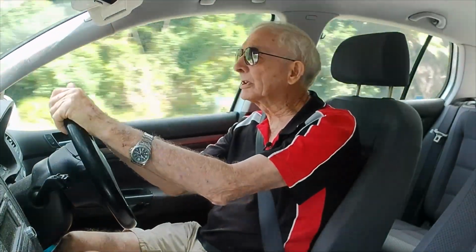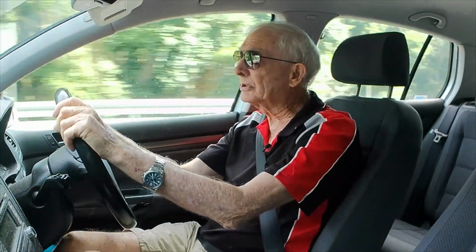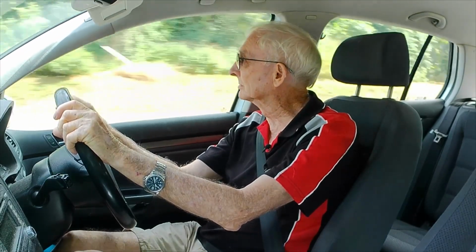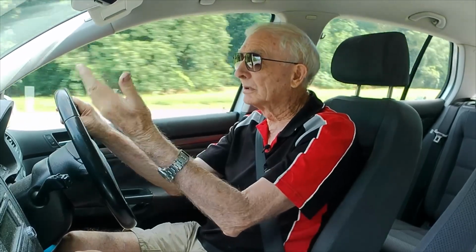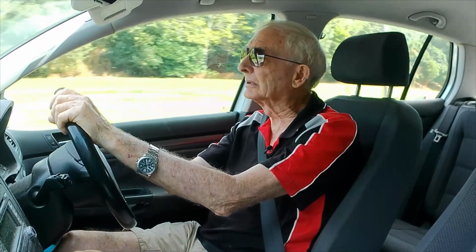So what's next for PropanePete's tiny workshop? Well, this is our 2006 Mark 5 Golf 2-litre TDI 6-speed manual gearbox. We bought this new. It's been a great car, and it still is. I really love this car.